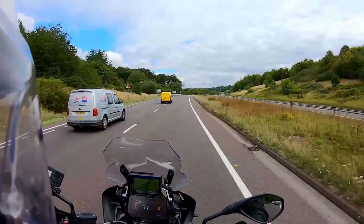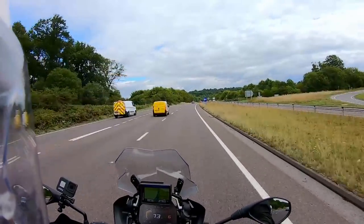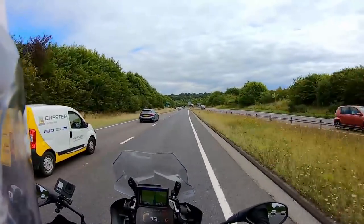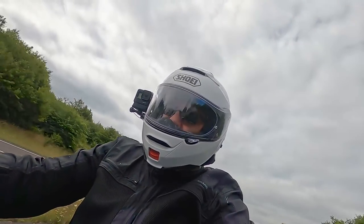Now, what I would say is maybe people would be saying that, coming up two years old, this 1250, some people may be saying, well, why would you want to change that already, Nick? Well, there's a couple of things that I like about the Adventure over and above this bike.